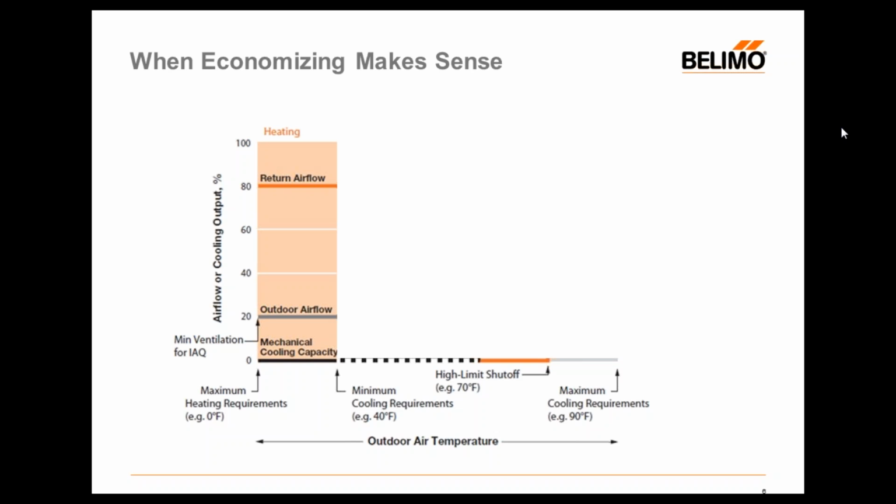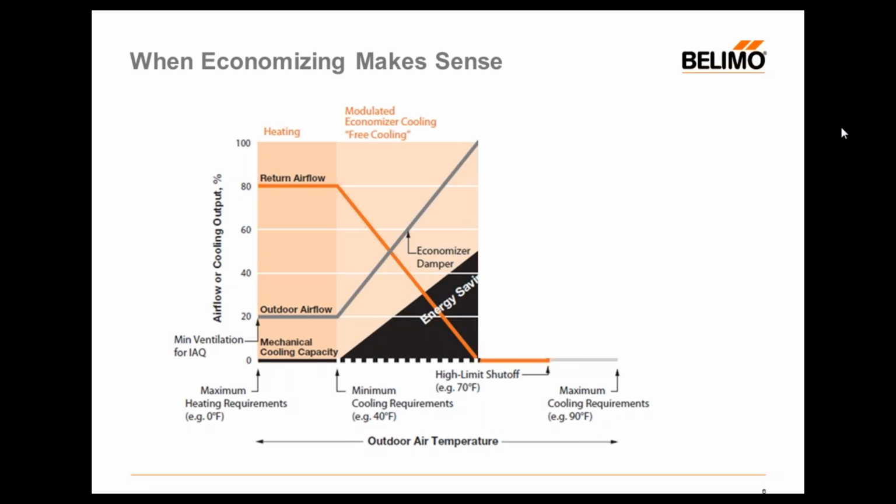Now this slide is going to show the typical function of an economizer. When it's cold outside and the building needs heating, the economizer, while the building is occupied, should remain at the ventilation minimum position. When it's cool outside and the building needs cooling, the RTU uses the outside air to condition the space. In this economizing mode, the damper will modulate to maintain a 55-degree discharge. As the outside air conditions warm, the damper will continue to modulate until it finally reaches full open.